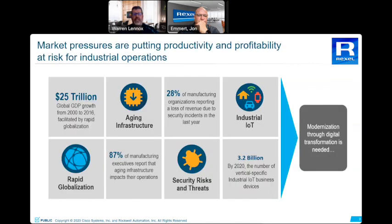Let's take a look at what's happening in the marketplace today and what the effect is on industrial operations. There are a number of market pressures that are putting productivity and profitability at risk for manufacturers. First, there has been rapid globalization, which opens up new opportunities. In fact, $25 trillion in GDP growth has been attributed to globalization from 2000 to 2016, and this in turn has led to a highly competitive marketplace. Industrial operations are struggling to increase product output, work productivity, and cost efficiencies to keep up with global demand, but are hindered by aging infrastructure.